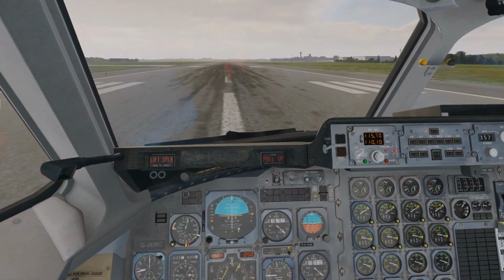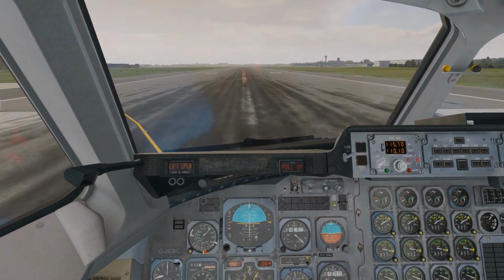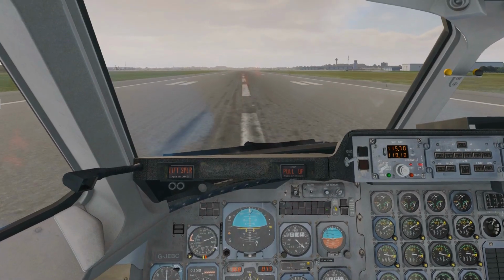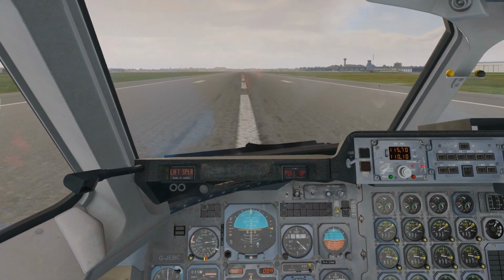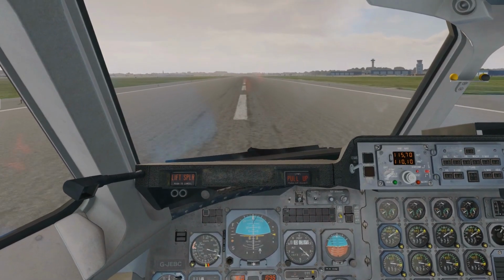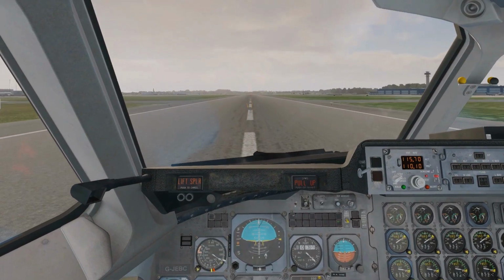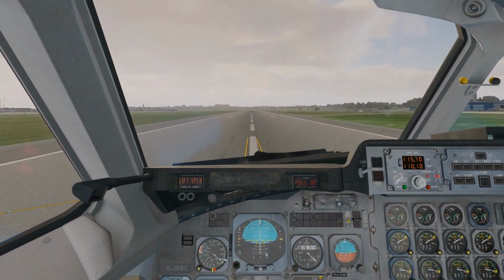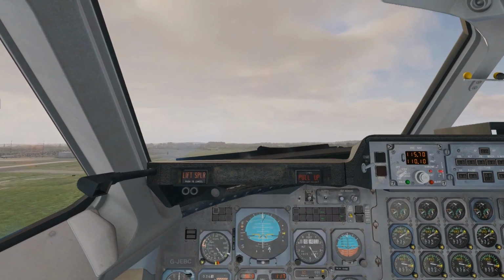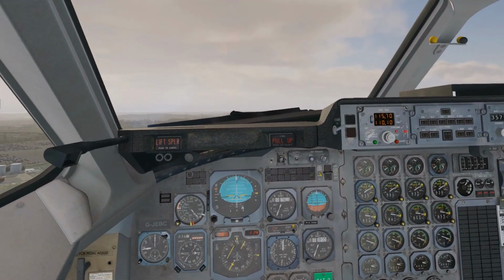Speed alive, both sides. 80 knots cross-checked. V1. Rotate. Going back on the yoke. V2. Positive rate of climb, gear up. We do a positive climb, the gear can come up.